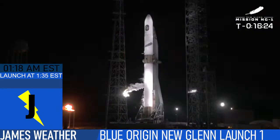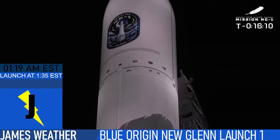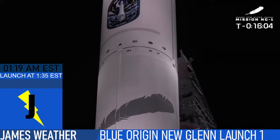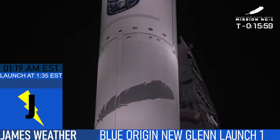Look at that live view. Oh my gosh. I want to remind you that we have an early technology demonstration for Blue Ring on this flight. This isn't the full Blue Ring vehicle. It is a pathfinder featuring core subsystems that we want to validate. It's a non-separating payload that is going to stay attached to the second stage through its entire 6-hour mission duration.